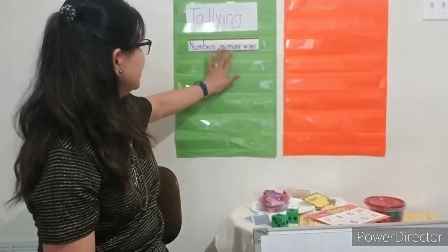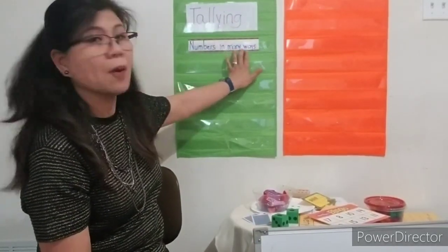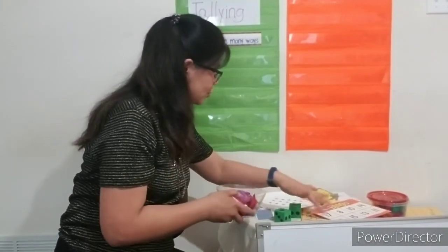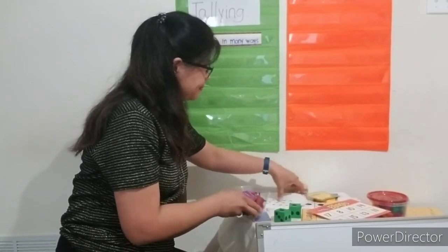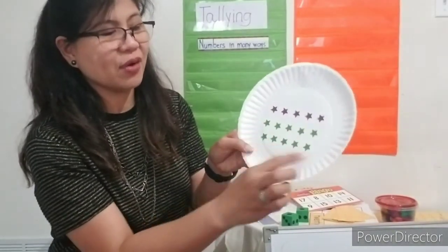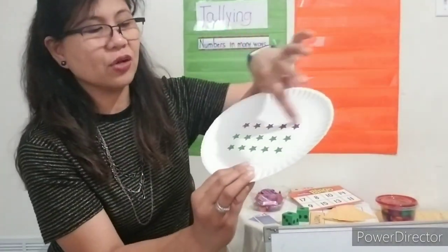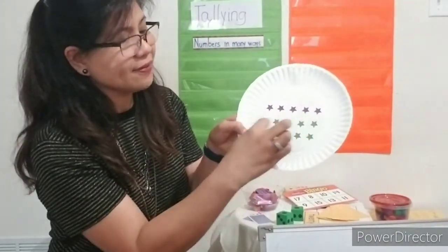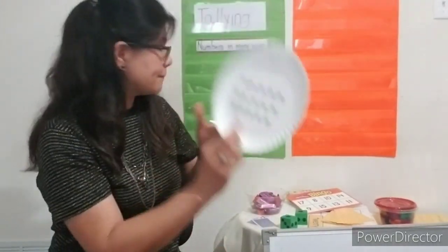It's about tallying. We talk about how we use numbers in many ways, okay? So I showed you the dominoes, the 10 frame, the bingos, the number words. I forgot this, the number ones also. You see how I group all the stars? I color coded the stars. How many is this? There's 5 and 5 and 5, so we count by 5s. 5, 10, 15, okay? But guess what? We can make counting a lot easier, okay?